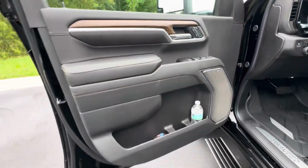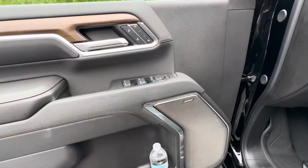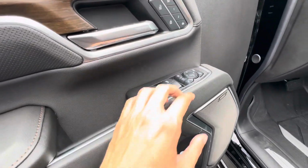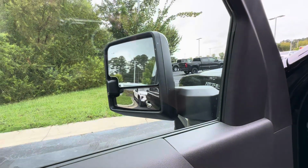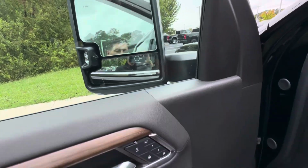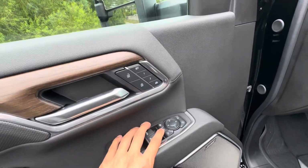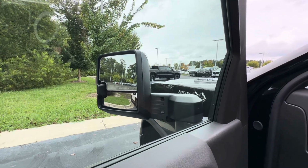Pretty similar accents up front to what we had in the back. You can see we have our Bose logo because this does have the Bose audio system. We have all of our window and mirror controls. You can even fold in the mirror on both sides if you're in a tight parking space. You can also retract them out with this middle button, so if you have a large trailer, you'll be able to see around it.